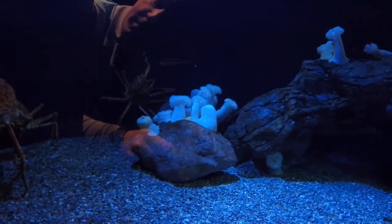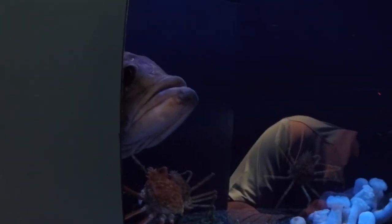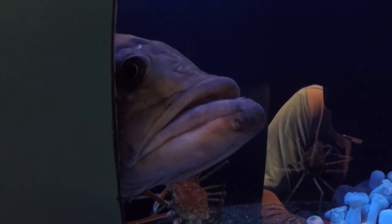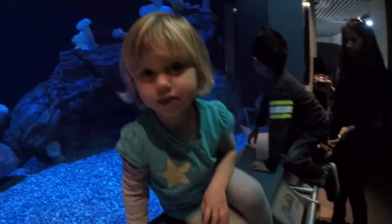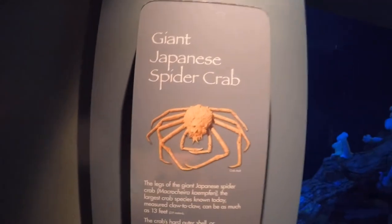They're like giants. Who's that guy? What's that guy lurking around the corner right there? Look at this big fish. What's up, dude? You like spider crabs? Are they awesome? I like spider crabs because they're huge. Huge spider crab.